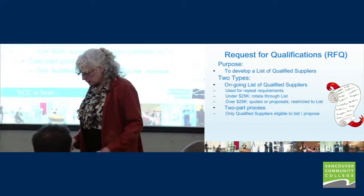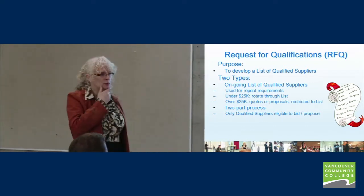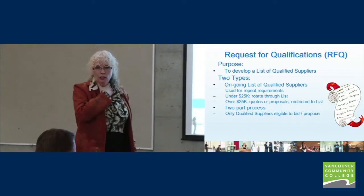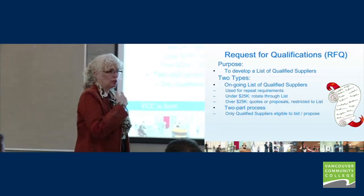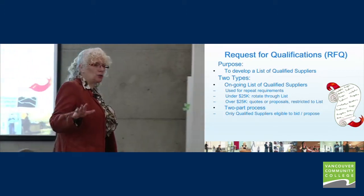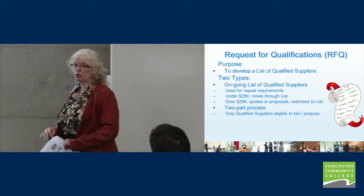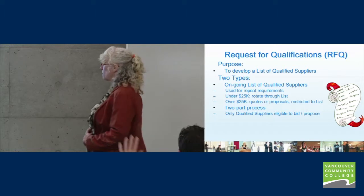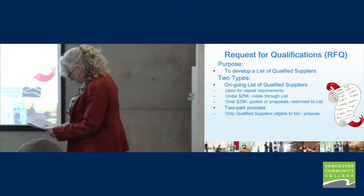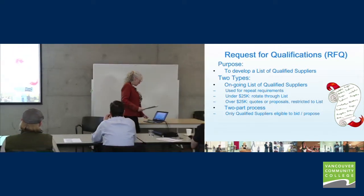Yeah. Now the list, for most of the time, should be updated from time to time, so it might get reissued. I know here at the college, if we reissue an RFQ, it means if you're already a qualified supplier, you don't have to do anything, you're still a qualified supplier. It just means it's an opportunity for other vendors to get on the list as well. So that sometimes happens as well. Okay. So, it's important that you ask if it's not clear how the list is going to work.